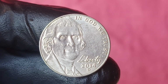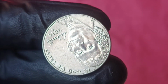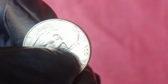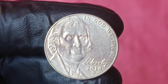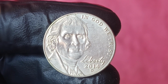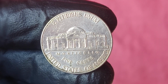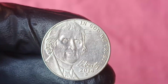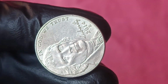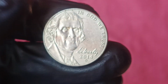Then there's the examination of die chips, a more technical but no less fascinating minting error that can occur when a small piece of the die breaks off during the minting process. This results in an unusual texture or shape on the coin's surface and can make a coin particularly appealing to collectors who appreciate the story behind the piece. The die chip represents a moment in the minting process that failed to produce a perfect coin and instead produced something unique. In the realm of the 2014 D Jefferson nickel, collectors should be on the lookout for these charmingly flawed pieces because, while they may originate from the same production line as their flawless counterparts, the imperfection adds to their intrigue and desirability.